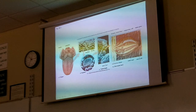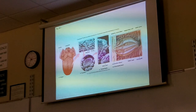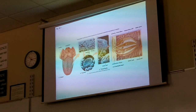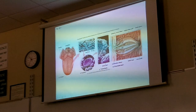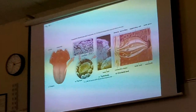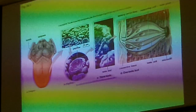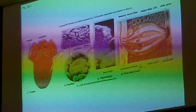Here's how taste works. There's a tongue, and if you look at the surface of your tongue under an electron microscope, this is what it would look like. Isn't that weird? If you go up close, you see these little bumps called papillae. The bumps have little cracks in them. If you were a little microscopic man walking along the surface here, you might fall into one of these cracks. While you're falling, you would fall past little groups of cells called taste buds. This is a taste bud.